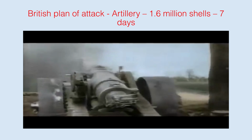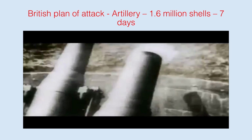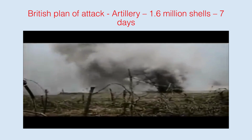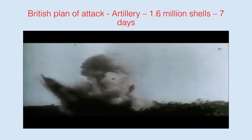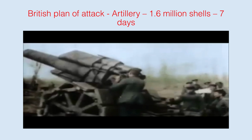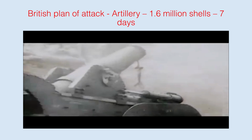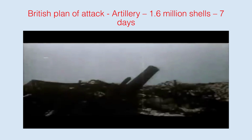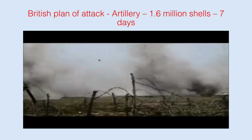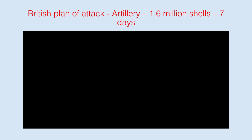Attacks in World War I were very predictable. It would start with the artillery firing shells across the battlefield to kill the frontline troops on the other side. To make sure this happened, in the Battle of the Somme, the British launched the largest barrage ever in military history up until that point. They fired 1.6 million shells over 7 days and nights. If the plan worked, their soldiers should be able to walk across no man's land virtually unopposed.